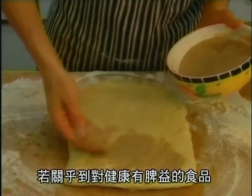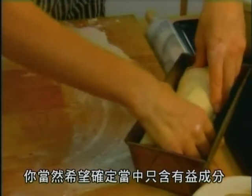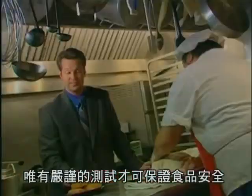When it comes to something you take to improve your health, you really want to be sure that it contains only the right ingredients blended in the right way. And the only way to ensure their safety is with careful testing, like this.